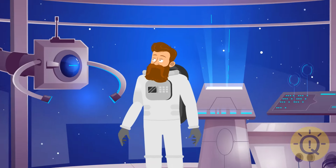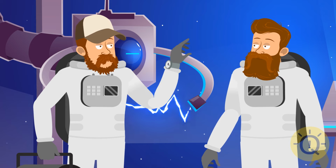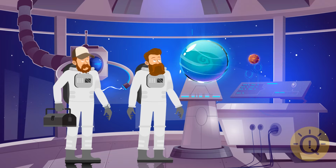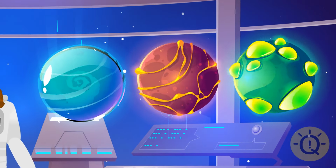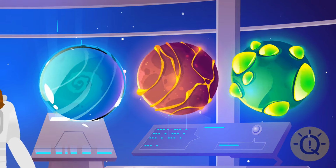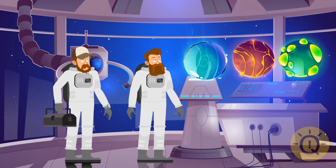Captain Black was on the bridge of a spacecraft when the engineer informed him they had problems with the engine. They needed to land soon to repair it. There were 3 planets on their way. One was freezing cold and covered with ice. The second was boiling hot and covered with molten lava. And the third planet was covered with acid that could easily destroy their ship. What planet did the captain choose?